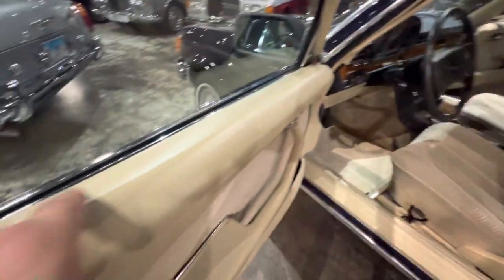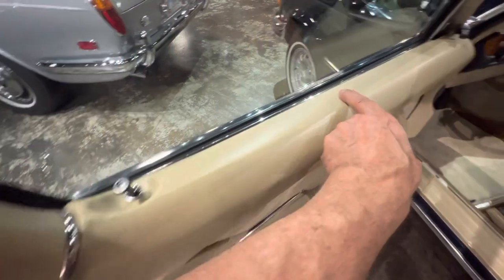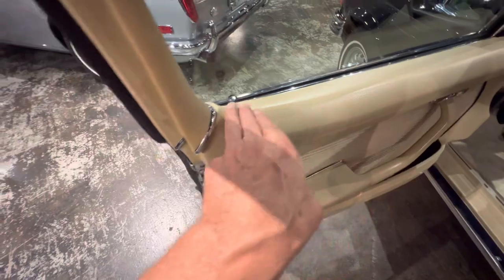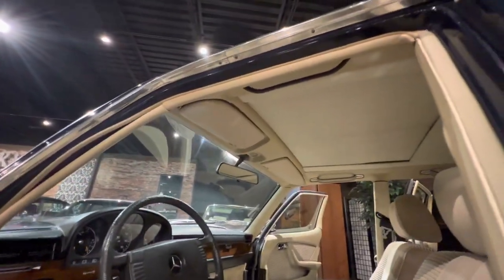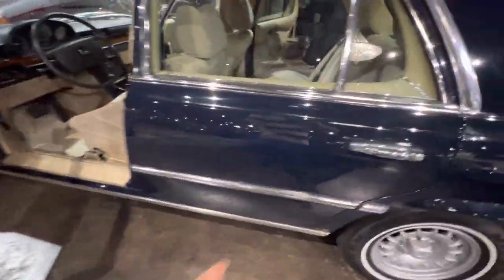None of the sun fade that you often see on these cream color or light colored interiors. They often go sort of very brown up there or even up there. None of that. Just a very beautiful color.